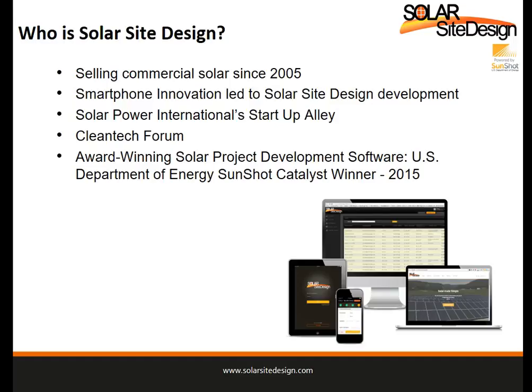Tracking down data for projects can be extremely time consuming and expensive, and we've solved that by using our platform to collect everything that's needed all at once. No more multiple job site visits just to capture a picture of the meter.